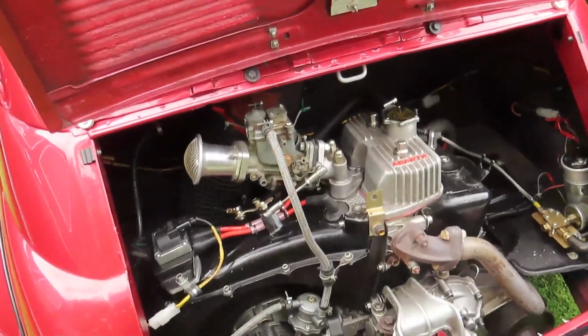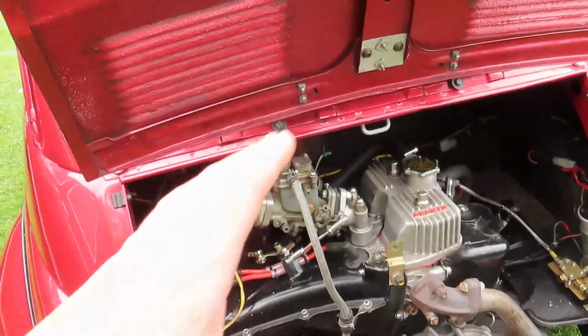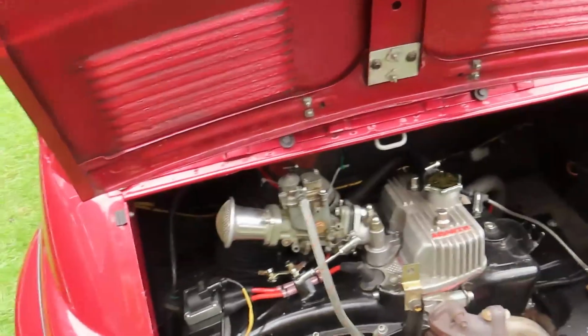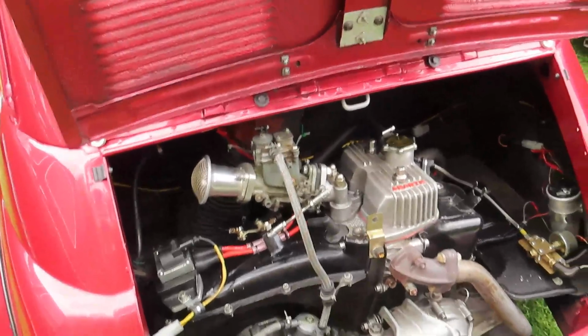Actually, this is 34. Oh, wow. It sounded quite good. I remember seeing this one at the Combermere meets, at the piggery, and it certainly did sound quite purposeful. Yes, I like it. I like this sort of thing.